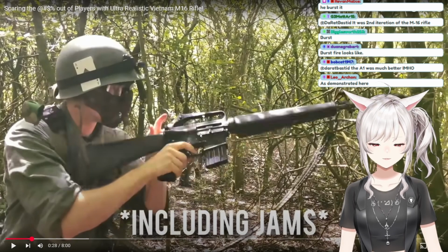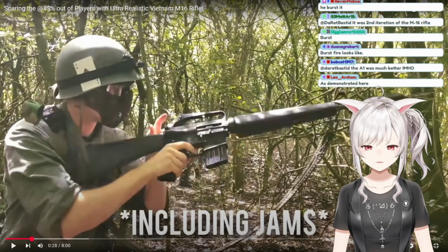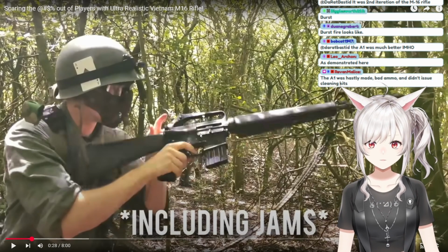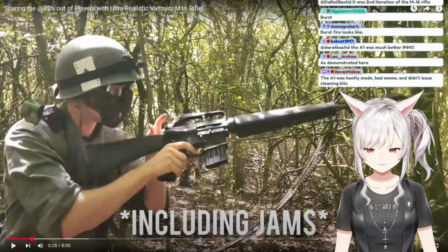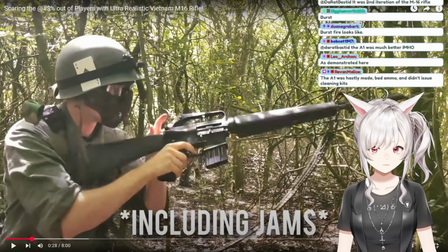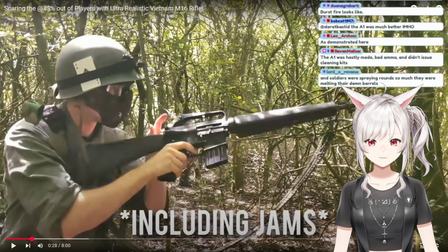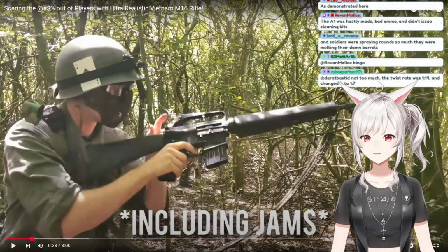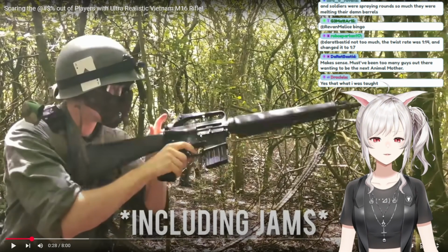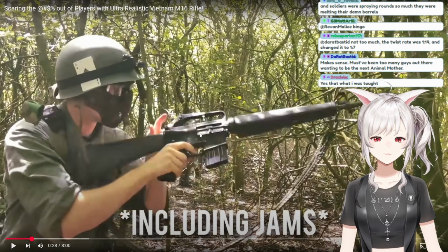I heard once that they removed the full auto and switched it to burst fire for the A2 because soldiers were burning through their ammo way too fast. So that's one reason they made the change. And then, yeah, the A1 itself was not great, was not made great. The ammunition for it was like crap. There was a whole host of things, but the A1 was the first of its kind.